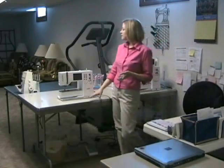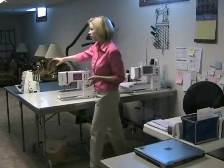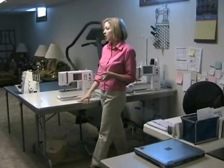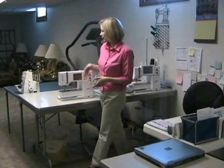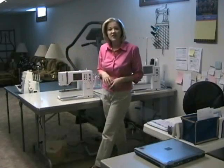Then also back behind this table, I have another table that holds my serger. My serger's over here, so it's easy to get to, and yet I still have room on this table to hold all my project that I'm working on. I can work on my serger there, and I have extra table space if I need it for any larger projects that I'm working on.